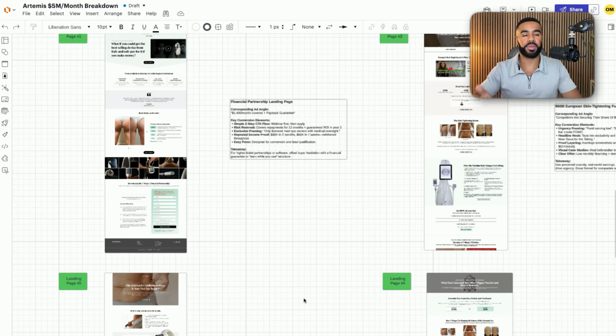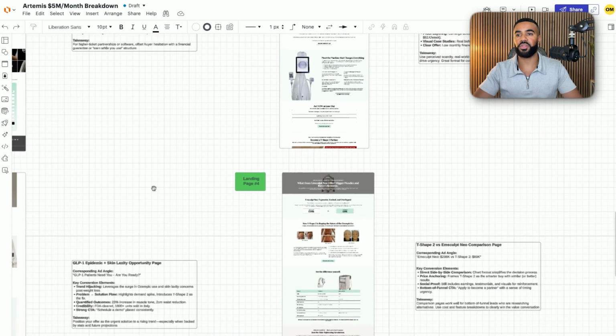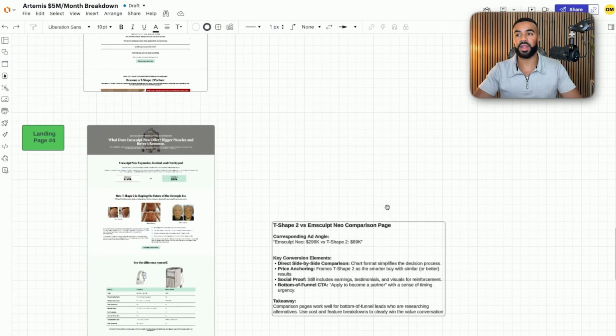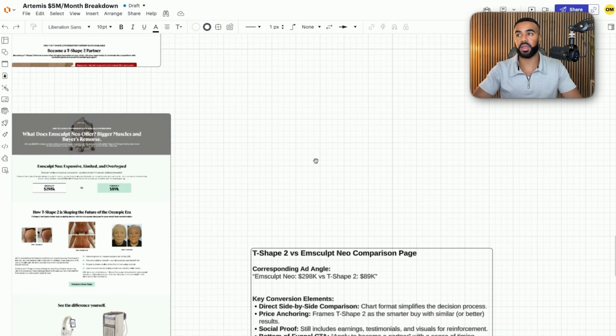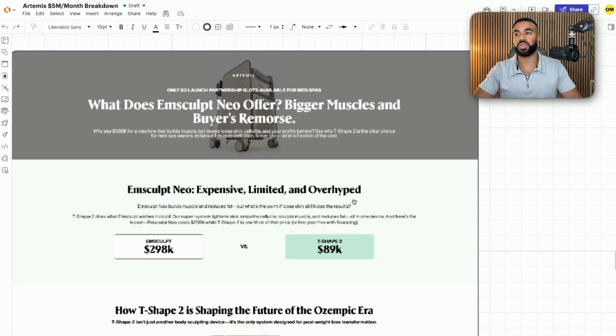This is very important because when it comes to paid social ads, you need to find unique ways to capture people's attention, right? So for example, that's one of their marketing angles. Another one of their marketing angles is that they're tackling the T-Shape 2, which is their device, versus the M-Sculpt device, right? So they're basically comparing one device versus another, and breaking down all the key differences between the two, right?